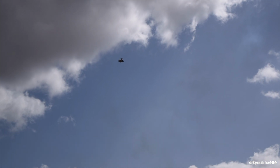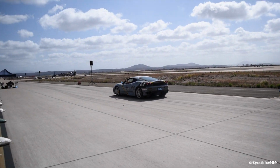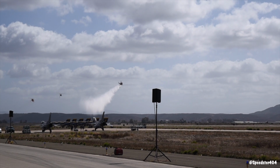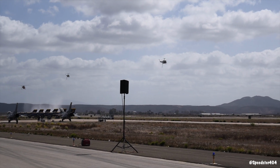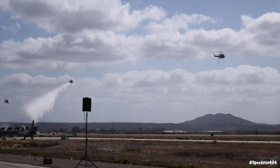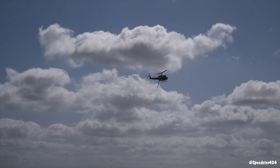Going over the top. That snorkel is what they pick all of the water up with, and then the Huey can strategically hover over the area and put out a small fire with that water drop. And then they can go back to wherever the lake is, where the water is, and use that snorkel.